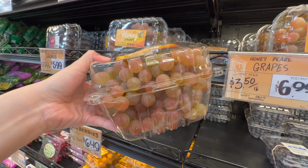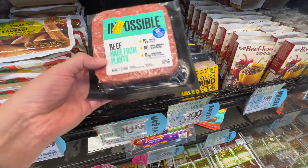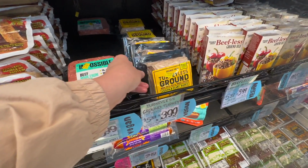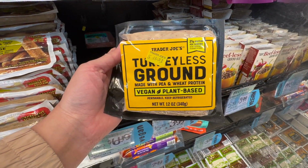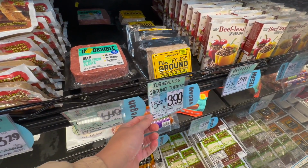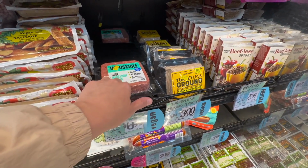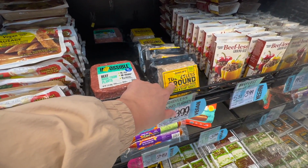My mouth is literally watering, so I'm gonna grab a container of these. All right, so the Impossible Meat I've shown you guys many times because we're always buying this stuff. It is so good. However, it seems like Trader Joe's is now doing a turkey-less ground. Vegan, obviously plant-based, made with pea and wheat protein. This retails for way less. It's $3.99, and the Impossible, they have them for $6.49, which I think is cheaper at my local market, especially when they do sale. But good to know that they have a Trader Joe's alternative.